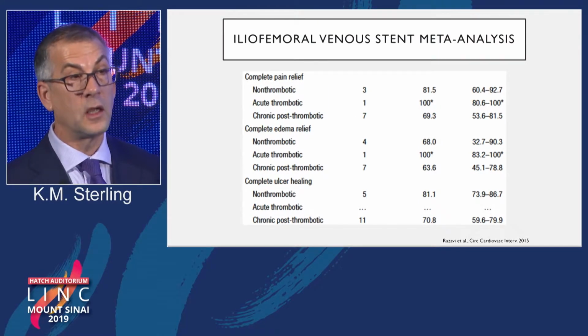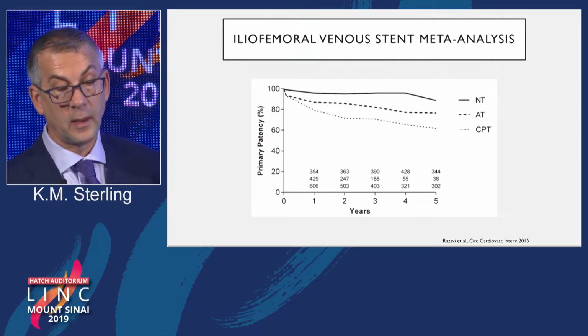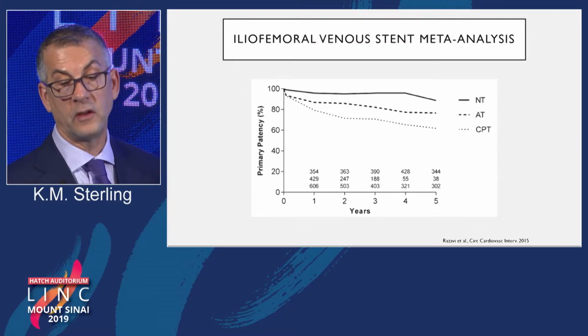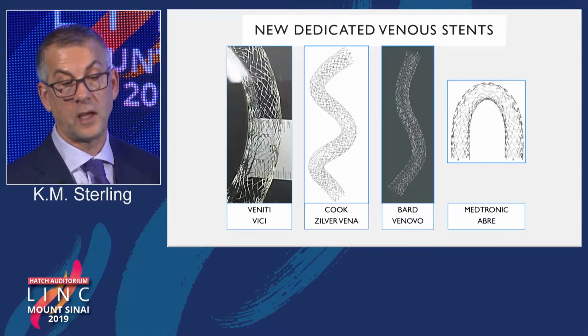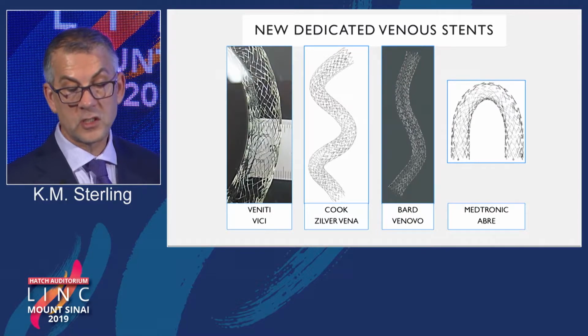Of course, the chronic thrombotic patients are a much more difficult group to treat. And then, really excellent primary patency rate, and it goes down when you're dealing with more chronic DVT. And then secondary patency, in a lot of these studies, is going to be in the high 80s and 90%. So now we have these new dedicated venous stents, the Vici stent and the Venovo stent.